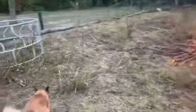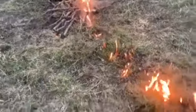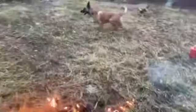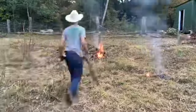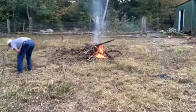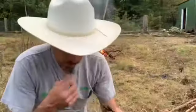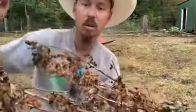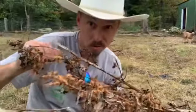Doing a little cleanup here in the chicken pen. The girls aren't quite sure what to make of fire. So if you remember, a couple weeks ago I came through here with a weed eater and cleaned this up. Remember all these little hitchhikers, these burrs? I'm gonna burn these suckers now.